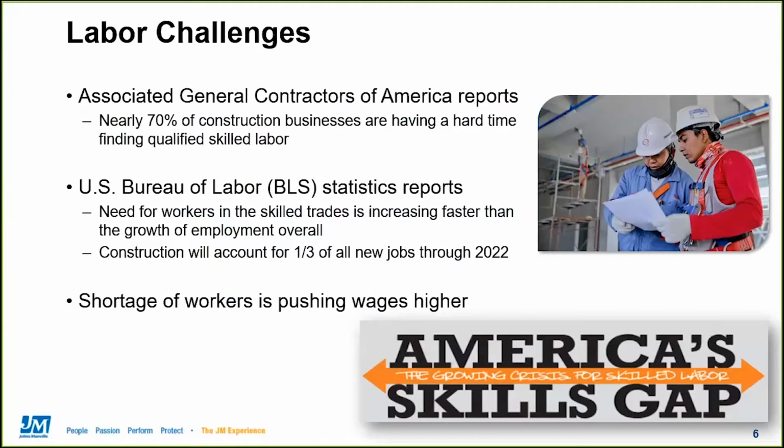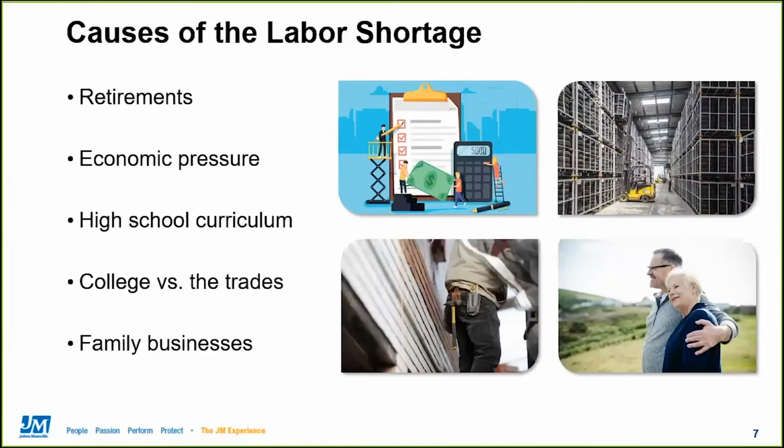And this isn't just a construction industry challenge. This is really impacting general industry, and we've seen this impact of a skilled labor shortage at all of our JM plants too. So what are some of the factors that are causing labor shortage? Of course, retirements are a big one. Baby boomers are retiring at a very rapid rate, and they're really taking a lot of institutional knowledge with them. Economic pressure. I know it's been over 10 years now since the 2008 recession, but it really forced a lot of contractors and workers to leave the field.